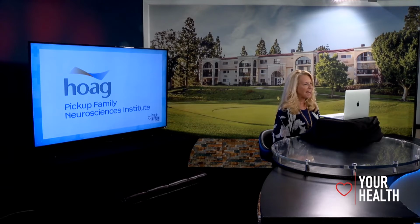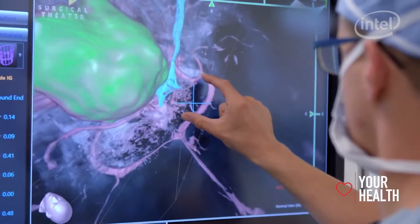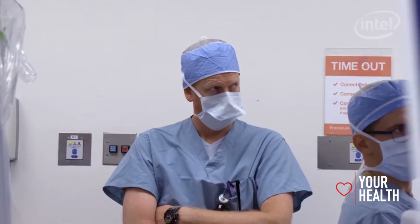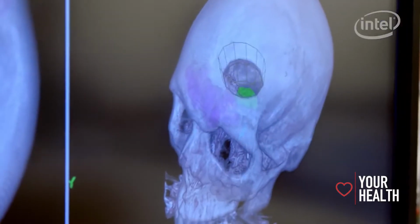Now, prior to you coming across this technology, you just did things in a normal, traditional way. Can you compare what it was like before this type of technology? For lack of a better expression, it's like night and day. If you compare the way we used to do it, for example, taking out a brain tumor underneath the frontal lobe, we'd have to remove the front half of the skull, so literally the entire forehead, in order to get underneath.